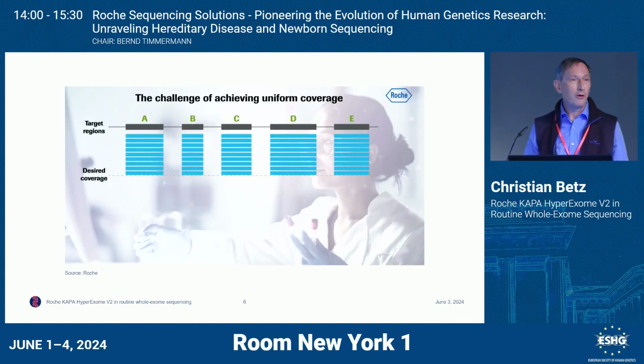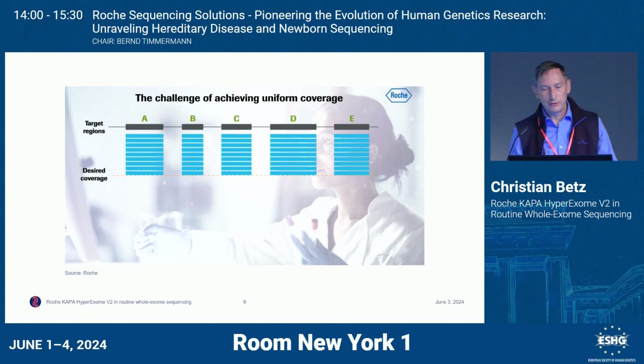As I've mentioned before, so many different target capture oligos combined always have the problem that you need to do some kind of balancing. You need to make sure that each exon is represented as evenly as possible, since you don't want to do only SNV analysis with this, but also CNV analysis.